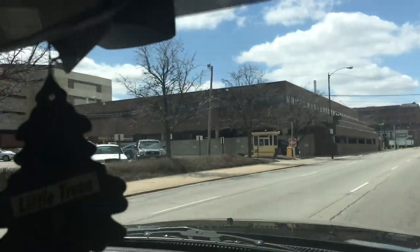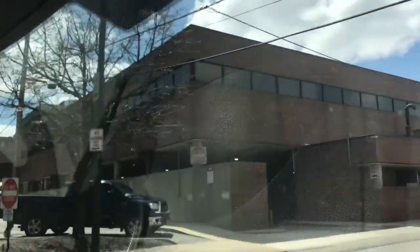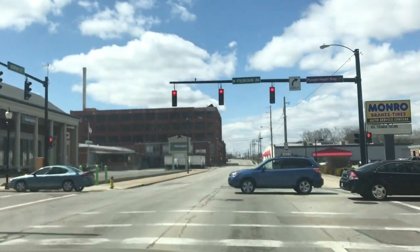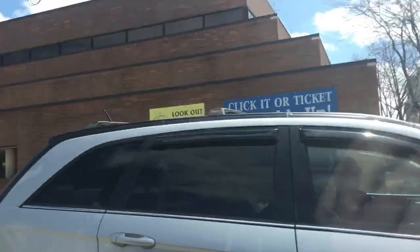Over here to your left, you can see the county jail in Springfield, Ohio. This is located just off North Street, and it's the place where they hold all of our inmates who do small crimes all the way up to pretty big felonies.